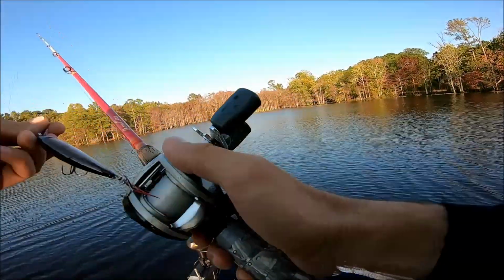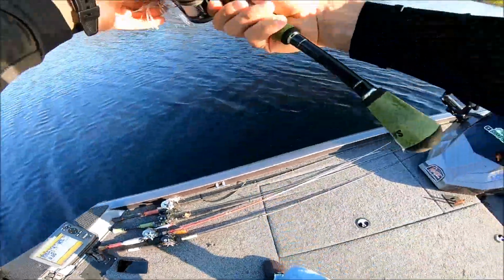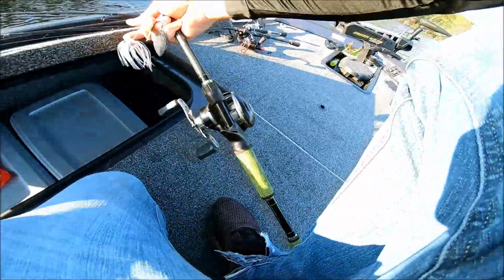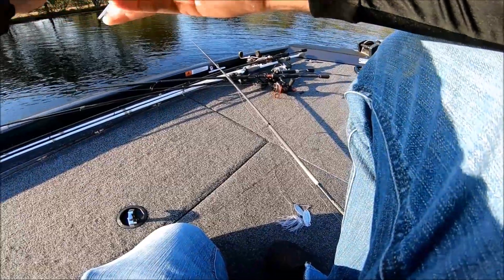All right, well, that didn't pan out, so let's pick the old spinnerbait back up. And we're going to put a Kietech trailer on here. So here on this side, 3.5 inch. And we're going to see if we can get us a fish. This is a 4 inch actually.